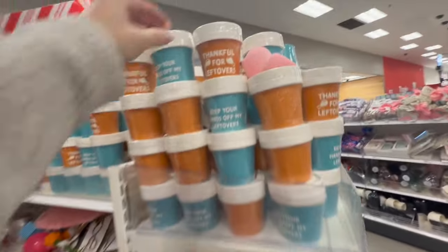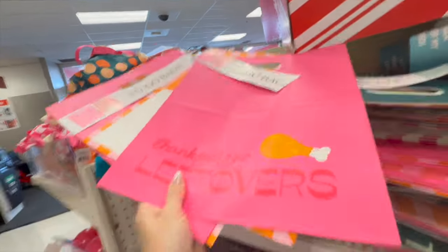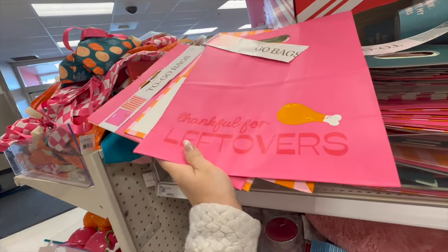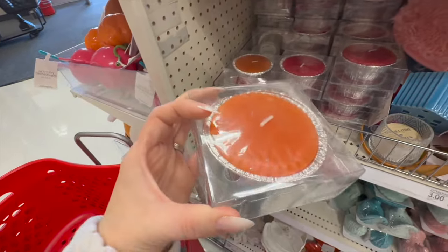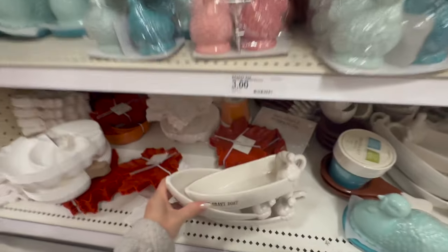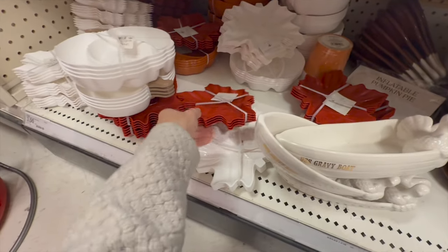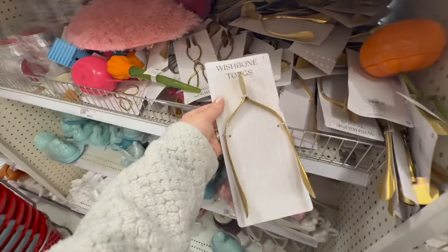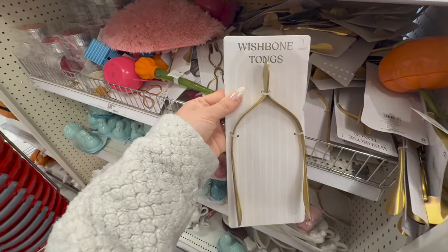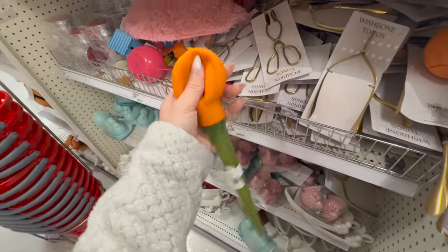And then over here was the last Thanksgiving items they had. They had the leftover containers and bags. Those are such a cute idea. And then they have the pumpkin pie and apple pie little candles. They had this gravy boat ceramic container, which was cute. These little plastic containers here would be fun for kids. And then this wishbone tongs and pumpkin tongs. Those were so cute. And then they had this turkey baster.